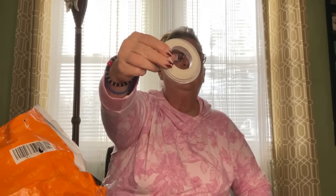And what did I say? That was the bathroom caulking strip, $2.49. You get quite a bit on this roll, too. I'm pretty sure this is going to make it around my tub.